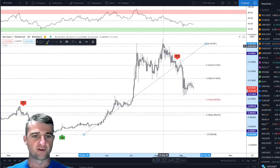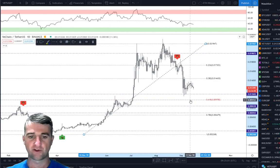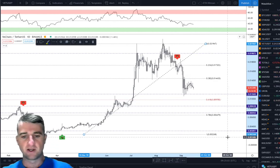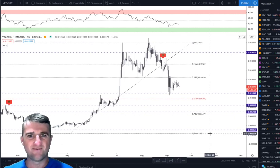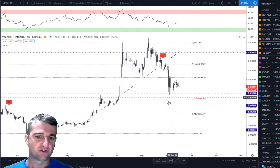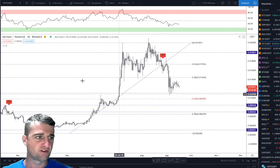When was that? 7th of August, we had a double top, and we've been on quite a substantial retracement. We bounced off this area of weekly resistance, and we're not too far off the 618 level. Whenever I'm looking to invest, I always look at investing around the 618 level. So this is here, but we have quite a lot of key areas around here of support and resistance.